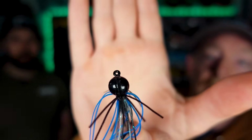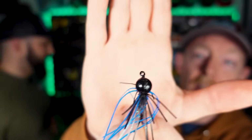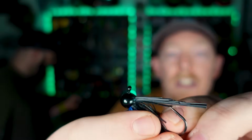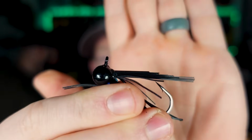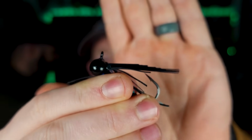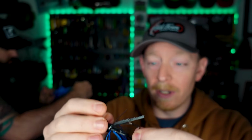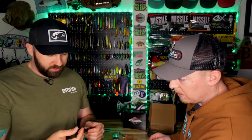Jeff, look at this tie-in point. It's faced usually the opposite direction that you would normally see there. Like it. So that's going to be an inline retrieve. But look at this. They trimmed out your weed guard. Look at it. See how it's like stepped down there? They trimmed out your weed guard to give you the minimum amount needed, but also maximum protection right at the hook point. That's freaking cool. That's valued at $7.99. Yeah, you got one on there.